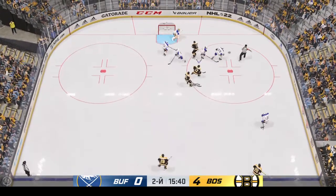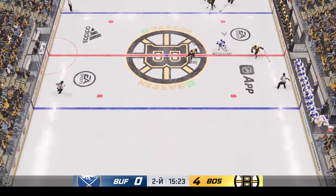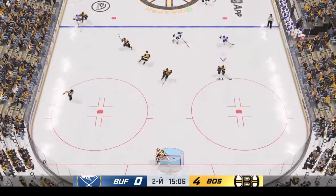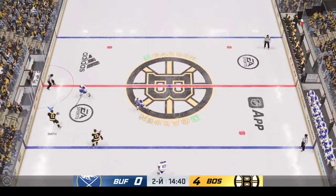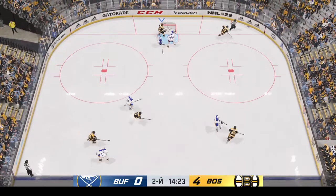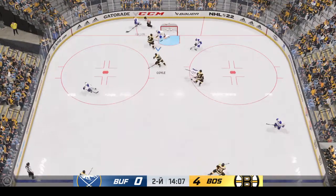Moves it quickly over to Smith. The Sabres have it against the wall. Streaking through center, they go on the attack. Puts it in deep. The Bruins have a hold of it in the defensive zone. Boston's moving it up the ice. That pass doesn't go. And that one's broken up.